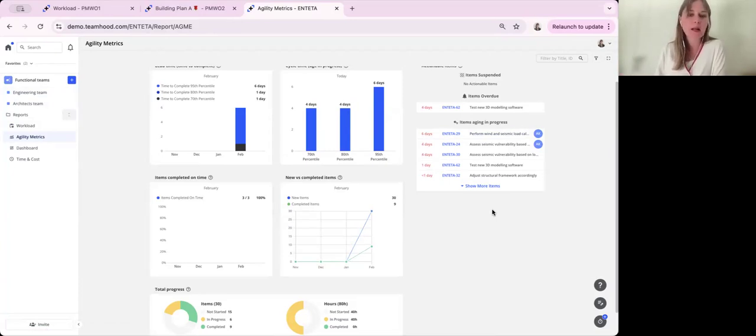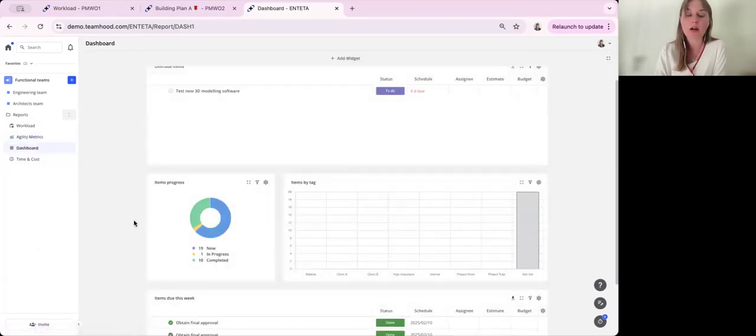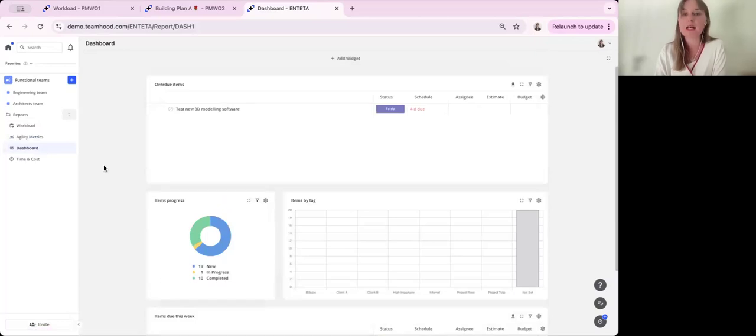As well as this, keep an eye on the items completed on time graph right here. Currently it's empty because we haven't started working with this project yet. But when you start working on it, you will see a nice trend, how many items get completed every month, the percentage rate of how many items get completed every month. Something like a dashboard report could be beneficial as well. So you will be able to see as many widgets as you like. You can see here, there is one where you see all overdue items in one place. And maybe you want to add a time and cost report as well.